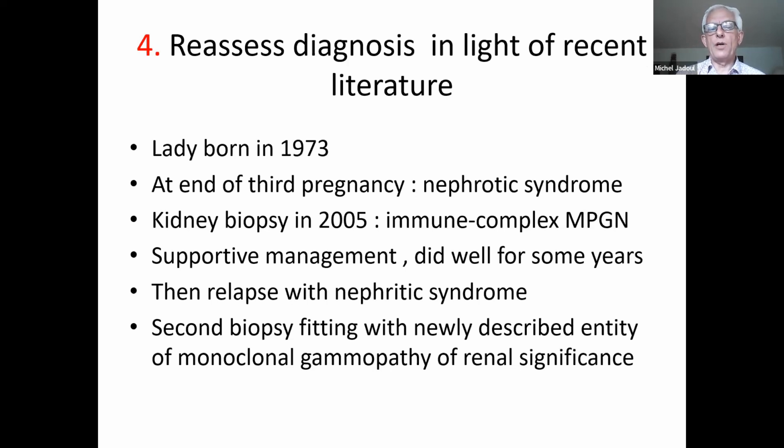The fourth lesson I would like to convey to each of you is that from time to time, if you don't know the correct diagnosis, because you have never seen a disease and you have asked an expert and nobody is able to help you, you should be able to reassess the diagnosis in light of the recent literature. An example: a lady born in 1973, at the end of her 3rd pregnancy, had a nephrotic syndrome. The kidney biopsy performed in 2005 showed immune complex membranoproliferative glomerulonephritis, which is no longer the current wording.